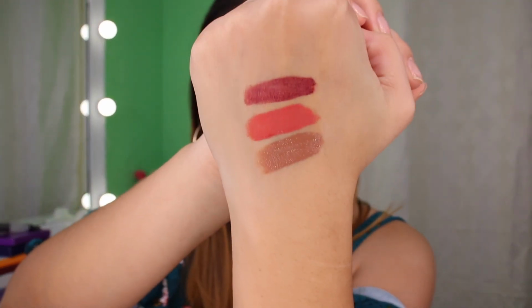And this color, y'all, it's supposed to stay on and last a really long time. So we're gonna put that to the test in another video. Not today, but in another video.